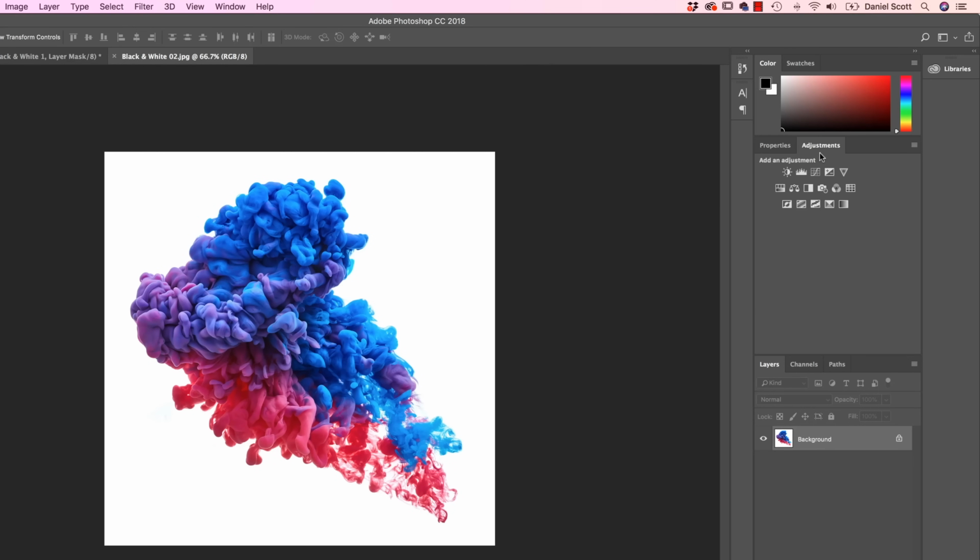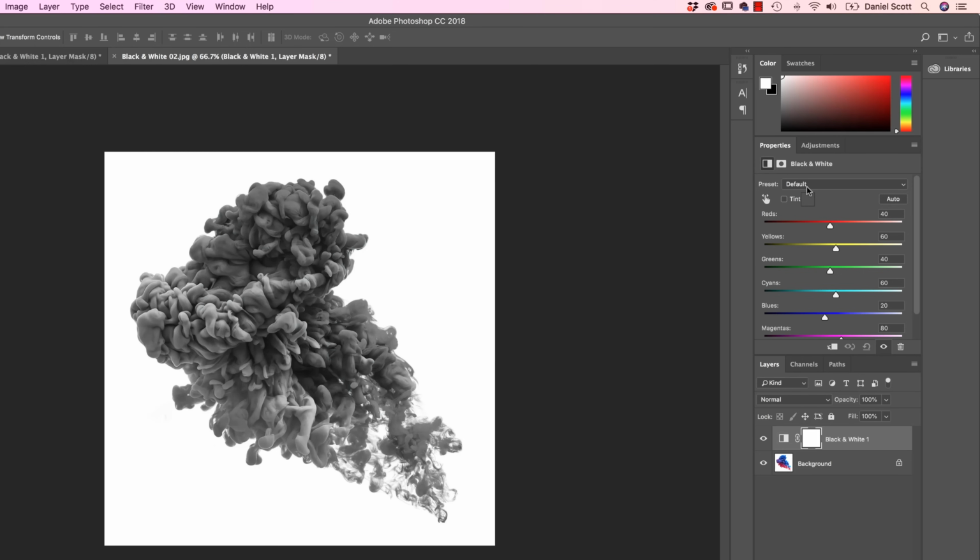So adjustments, we're going to go to black and white. I love this little inky stuff in water. We'll use this a little bit throughout the course, but I'm introducing it now mainly because I am sick of looking at shoes. Okay, I've decided on a shoe theme for this course. I kind of regret it. We're only at like video 10.